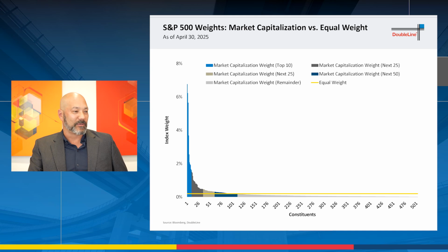And really, when you look at it, this chart isn't all that helpful, but it is kind of eye-catching. We jokingly put the equal weight line there, but really look at the top 10% weighted names there and how large those are in terms of the total market cap of the S&P 500. Even the next 25 is a pretty big weight, and then you get to the remainder, which is 400 or 300-odd names, and they're very much below the equal weighted level.